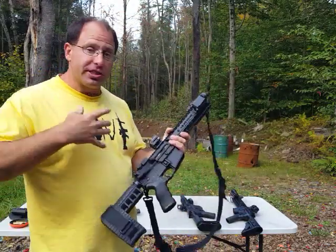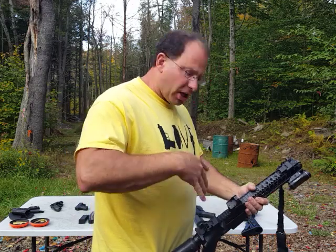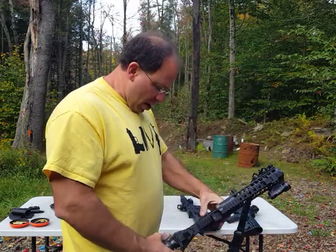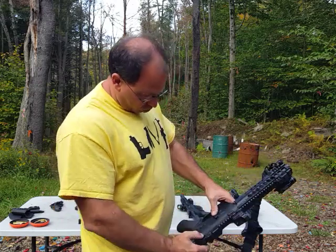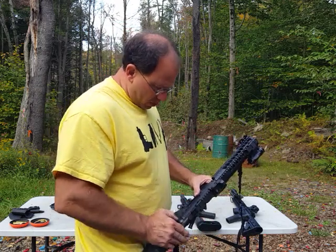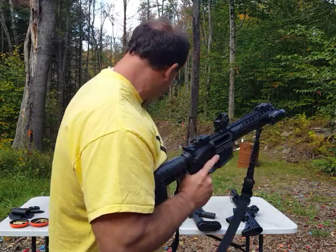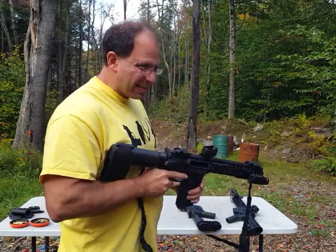Now, as far as the training, when I'm teaching women how to use these guns, it does take something. The hardest part about teaching women to use an AR-15 is teaching them to lock the gun open. You basically push down on the bottom part of the bolt catch, pull it back, push this thing forward, and put your safety on. Then put your magazine in, then hit your bolt release.